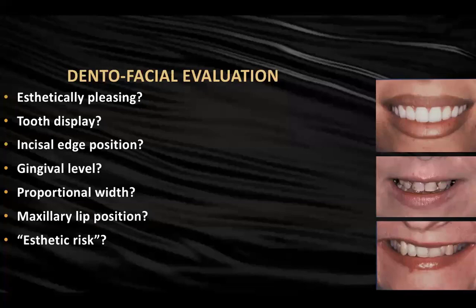I could just look at a smile and say, is that pleasant? Is that great to look at? Obviously, the one on the top is very pleasant. The one in the middle and at the bottom isn't so pleasant. But one of the things I do look at is aesthetic risk. When they're smiling, do I see a lot of gum? Because the bigger the playing field, the more risks that I have to deal with.